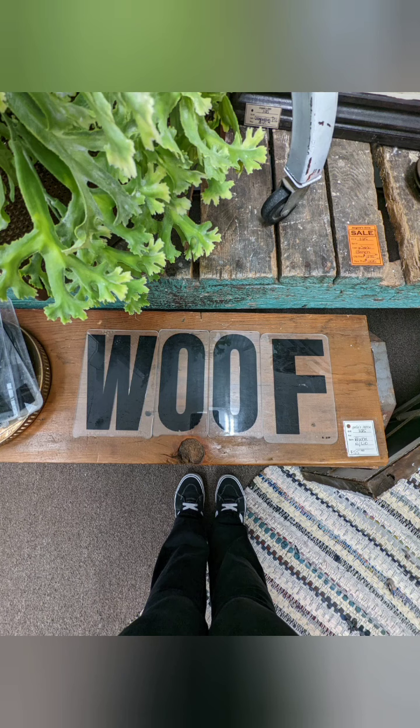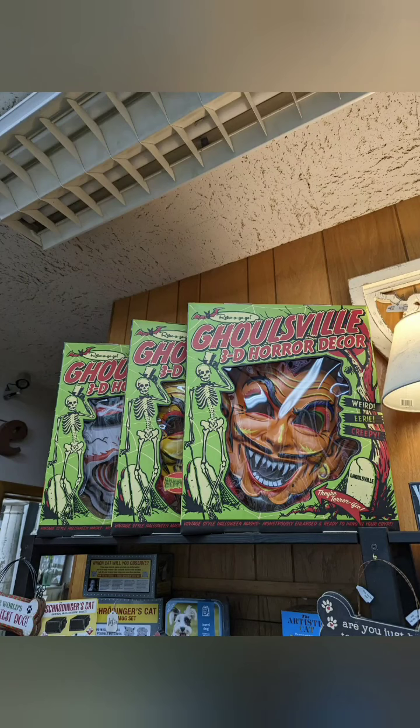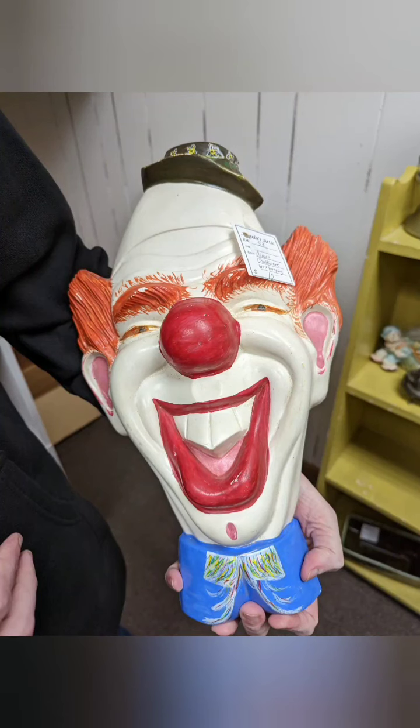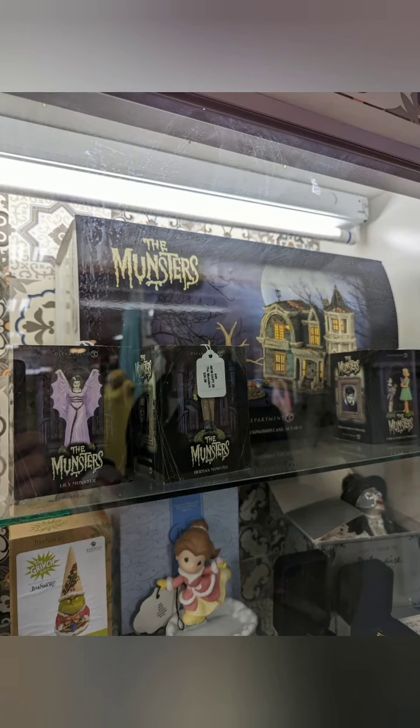Woof! And it happened to be already set up there. Retro Go-Go, a local company from Ghoulsville, Chicago. That's their line that they were selling there that you can also buy online at retrogogo.com. We ended up buying this guy, and I named him Jim. He came home. I called him Boffo, but he ended up being named Jim because that's what Laura called him.